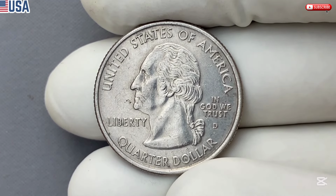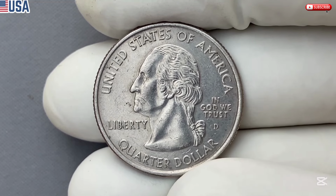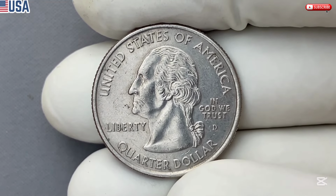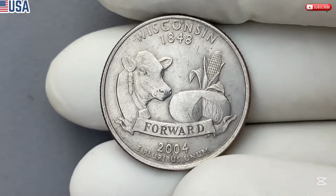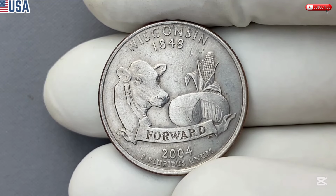Coin collectors love these quarters because they represent not only the state of Wisconsin, but also a key moment in the history of coin minting. So, if you're a collector or you know someone who is, this is a coin you definitely want to keep an eye out for.